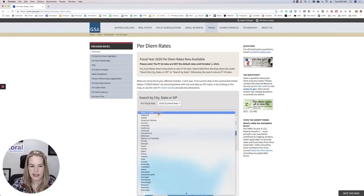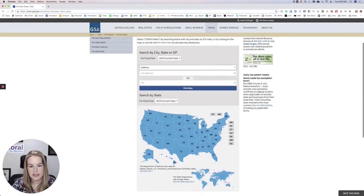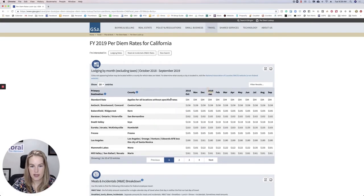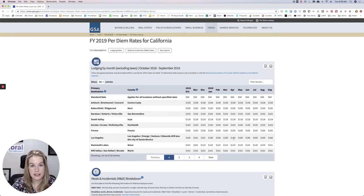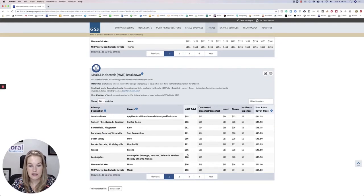So let's just do 2019, and we'll do California. I won't put a city at the moment, but if you search the rates, it'll tell you based on where you're at. So let's just say Los Angeles. For each of these months, for lodging by month, this is how much you get per day for lodging. And then this down here is for meals and incidentals. So you can see $66 a day in Los Angeles is quite a bit.